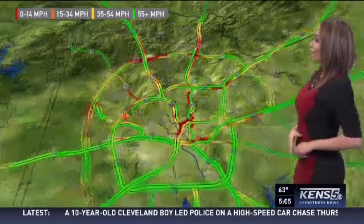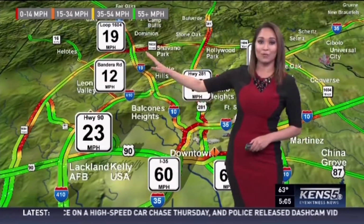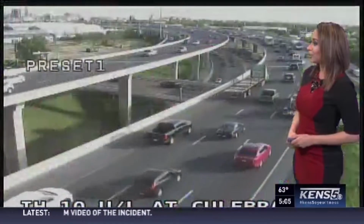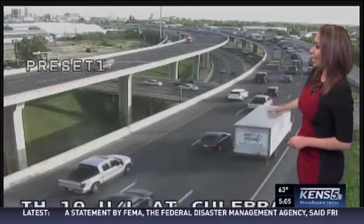You can see a lot of red covering the area out there. Bandera down to 12 miles per hour, 1604 down to 19 miles per hour, and Highway 281 down to 18 miles per hour. Getting a live look outside, an accident just cleared right here on I-10 eastbound right at Culebra. You can see traffic starting to pan out in the area.